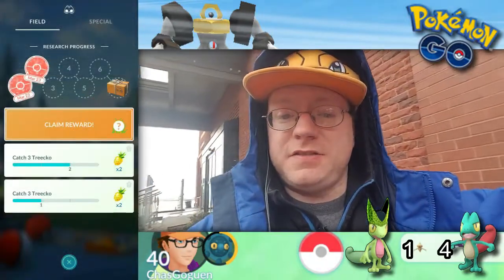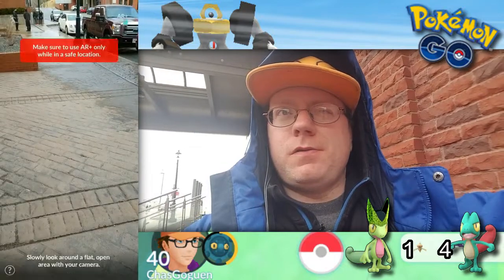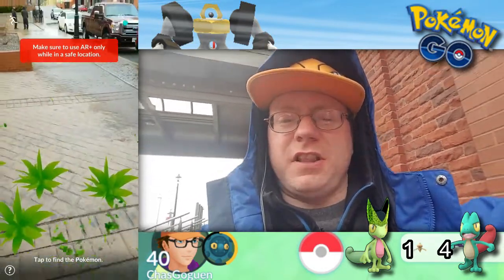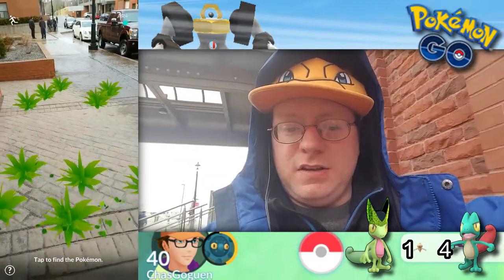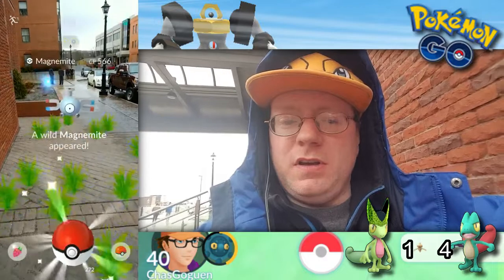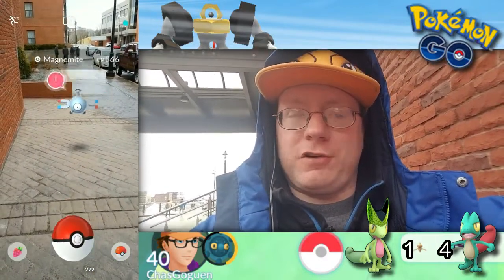So I did complete that catch five fighting types task. Let's see, what do we get for this one? If I recall, isn't it Lapras? I think that's what I got one time. Hang on, let's get that grass to lock into place. I think we might be good. It's Magnemite, okay, never mind. Nothing too special here, not shiny, so whatever.